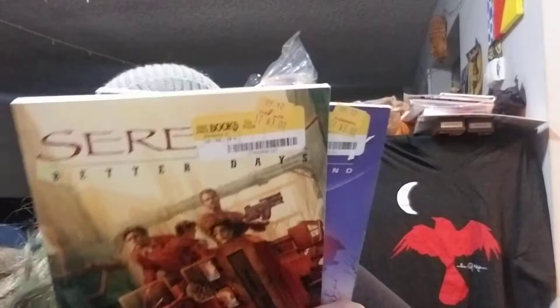All right, just got a couple more for you. First up, I've got two Serenity graphic novels. Love this series. I could not adore a show any more than this, I think. So saw these, just picked them up on a whim. $3 each. They'll go good in my little comic book collection.